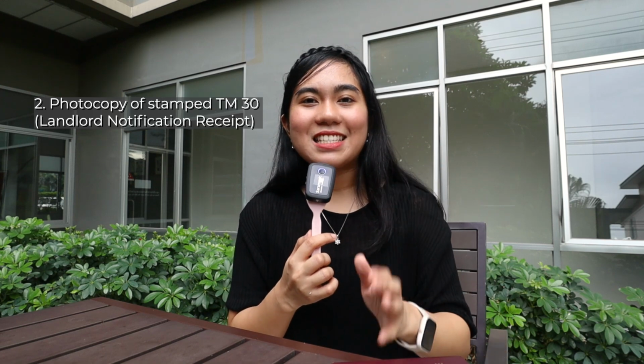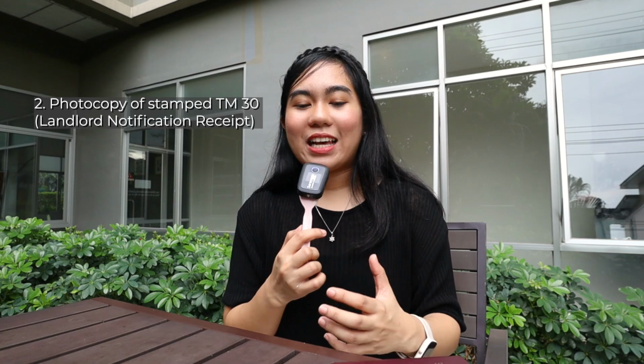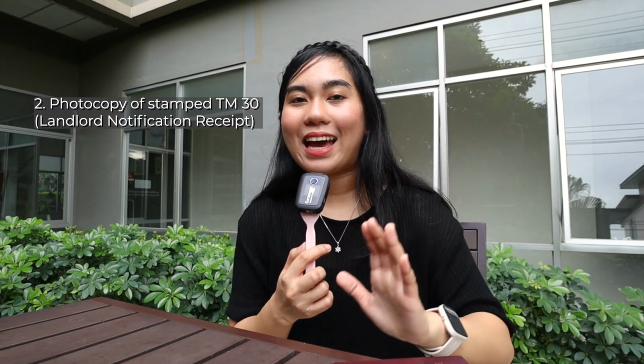Next one is a photocopy of your stamped TM30 or landlord notification receipt. This landlord notification receipt, you can get from, of course, your landlord or landlady. And what's really important is to have it stamped at immigration. If not, then you can bring this to immigration and they will stamp it for you there. It's basically just a notification, a piece of paper saying that you live in Thailand and you have an address and you have someone vouching for you, which is your landlord or your landlady.